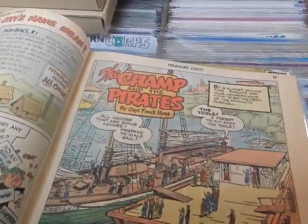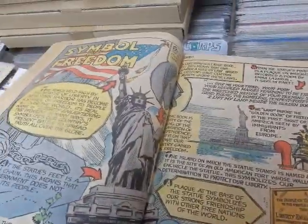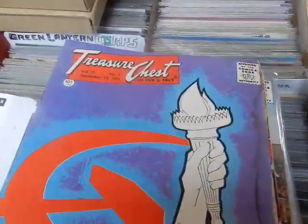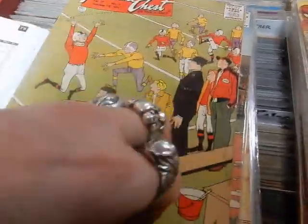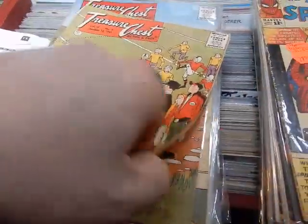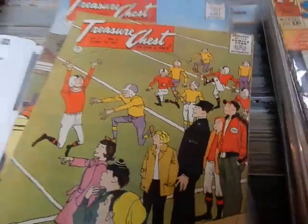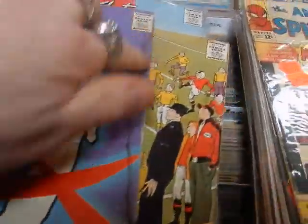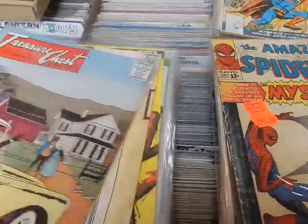We've got the Champ and the Pirates. We got great stuff here. Symbol of Freedom. The communism story only showed up in the even numbered issues. So number 2, I've got it. Issue 3 does not have that in there at all. Those aren't very expensive. This here, if in mint, I guess it would be expensive, but in this condition, since it's got the water damage, not a whole lot. But number 6 certainly does have that in it.